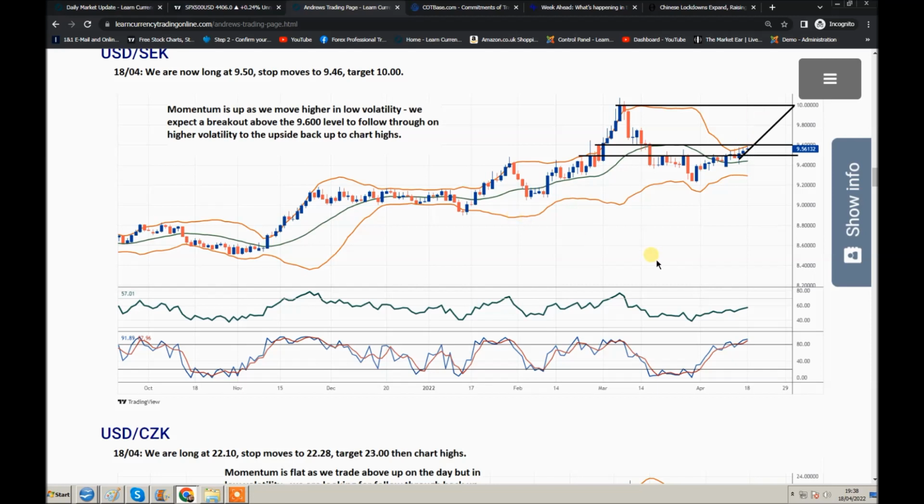The Swedish krona is very correlated with risk on, risk off. Things are not great in Sweden. That interest rate view that we could go to 1.75, I just don't think will happen. So there's another one to look out for.